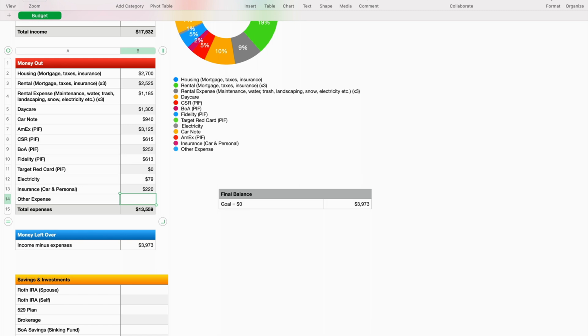And the last category is other expenses. For this month, the only other expense that we had was $380 for landscaping. That's not an expense that comes up every month. That's just the amount that we had to pay in October for a couple of weeks worth of landscaping at the end of August and all of September.